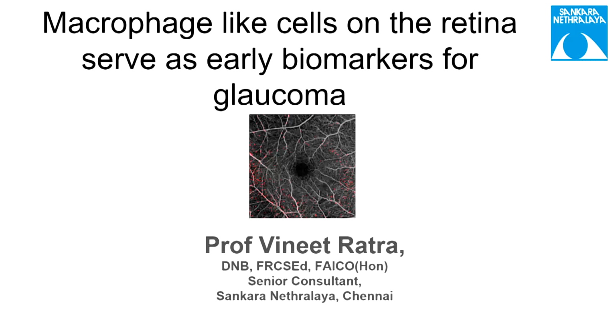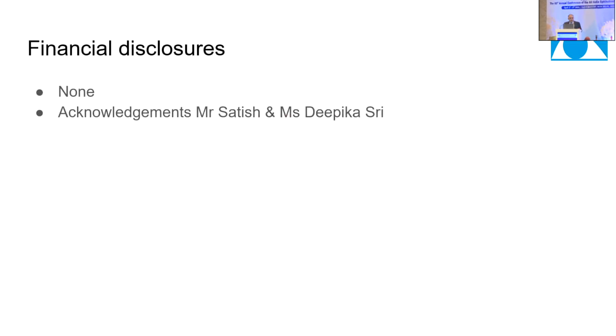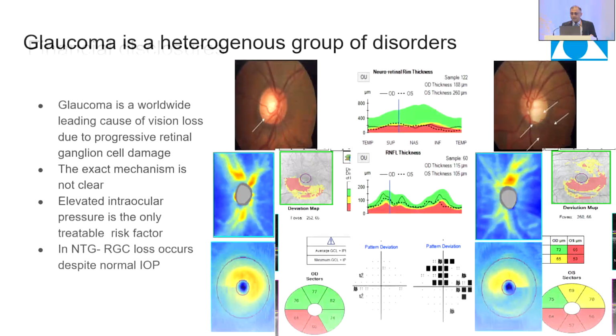What I would be talking about is macrophage-like cells on the retina. These serve as early biomarkers for glaucoma. I'd like to acknowledge the help of Mr. Satish and Deepika, our optometrists, who helped out with most of the imaging.